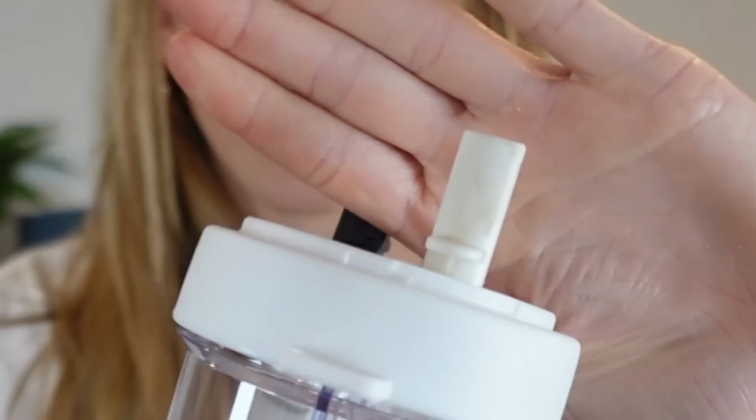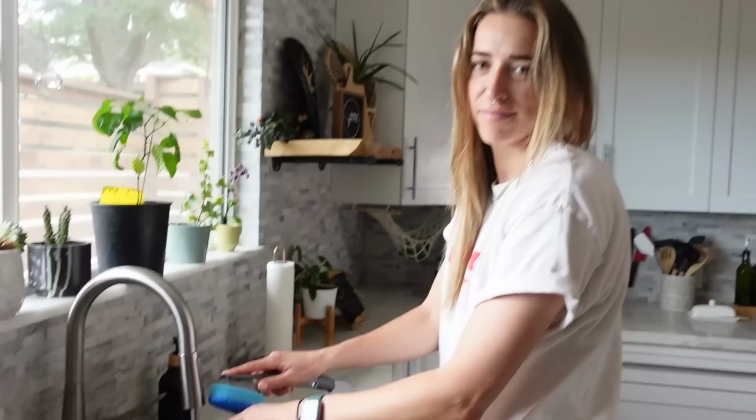Next product. Can we talk about how dirty that is? Okay, so I'm gonna have to wash this, but here you go. It's literally just a cup split in half. Let's go clean and fill. You don't need to film me cleaning it. Oh, this is annoying to clean.